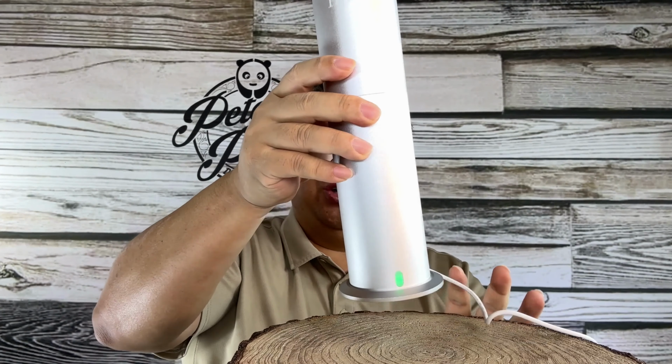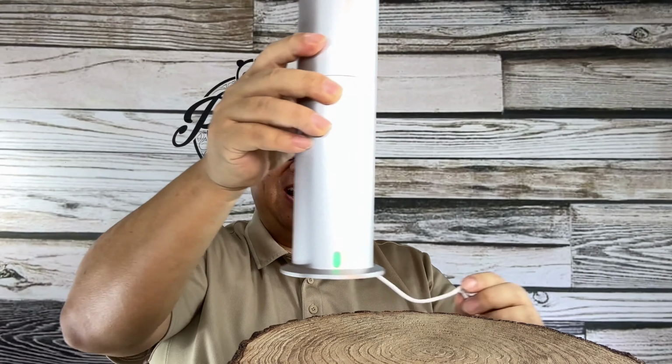Now I want to get this little light in shot here. Oh my gosh. Okay, so what I want to show you is that it is sending that out. Oh, I can smell it. Oh man, just sending that out on the top, and it's sending it out pretty fast.